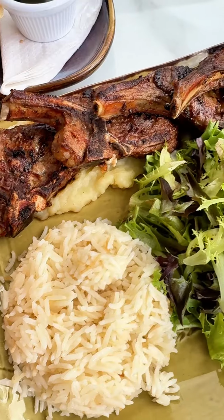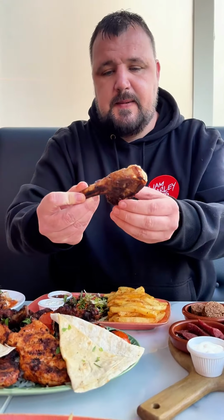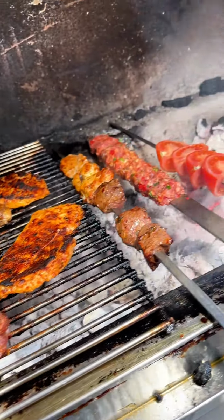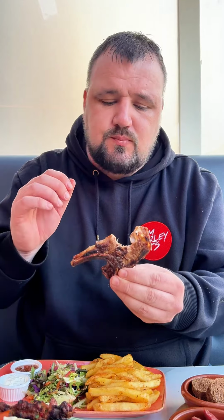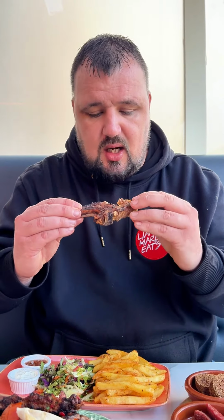There's so much choice. It's like a sensory overload with the smells and the food on the table. But yeah, I think we'll just start off. We've got some of these lamb chops on this bed of mashed potato, proper meaty lamb chops. Everything's cooked on the open flame as well, so when you're in the restaurant, you can see everything being cooked. So tender. Really taste the charcoal coming through. Such a meaty, tender lamb chop.